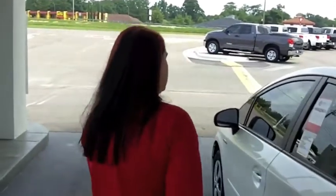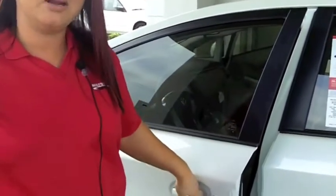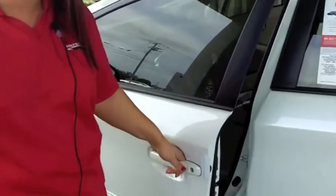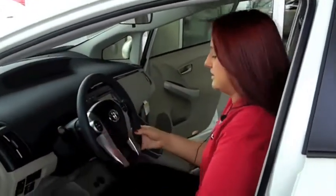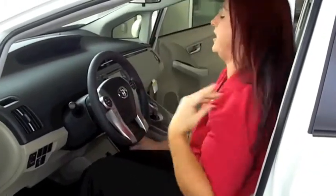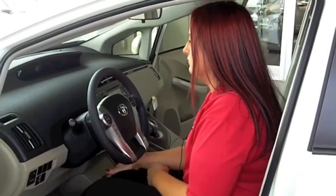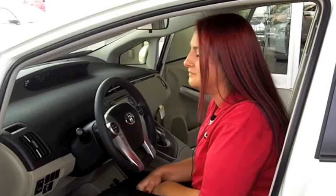Last but not least, I wanted to go ahead and hop in the front seat here. Of course, I did have the key in my pocket and was able to just open the vehicle because of the fact that it does have the standard smart key system on it, which is great because you don't have to worry about those key scratch marks all over your car anymore. Inside the vehicle, you'll see with the smart key system, I'm just going to get in, put my foot on the brake, and press the power button. You don't hear it, but it's actually on.